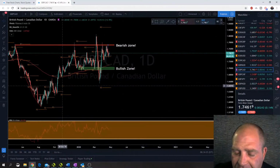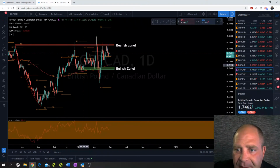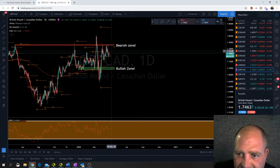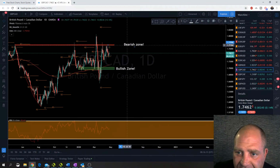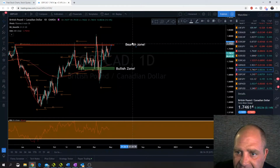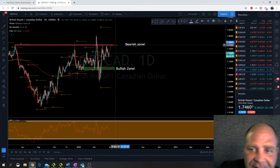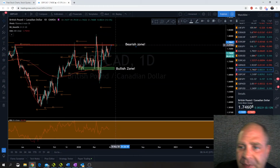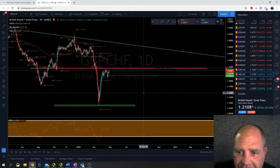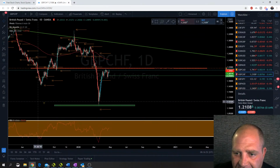Okay, British pound CAD. So it's touched the pivot and now it's looking bullish off that pivot. I would look bullish until this resistance level and then look to see if there's any signs that we're going to go bearish. Orange. All right, good old British pound Swiss franc.